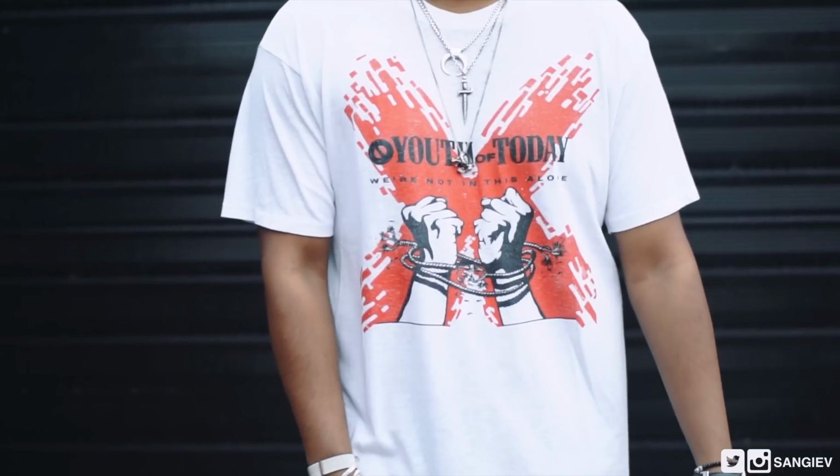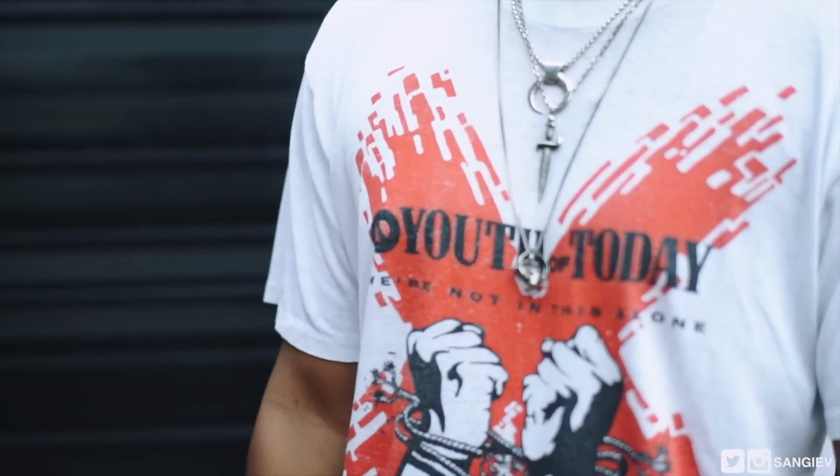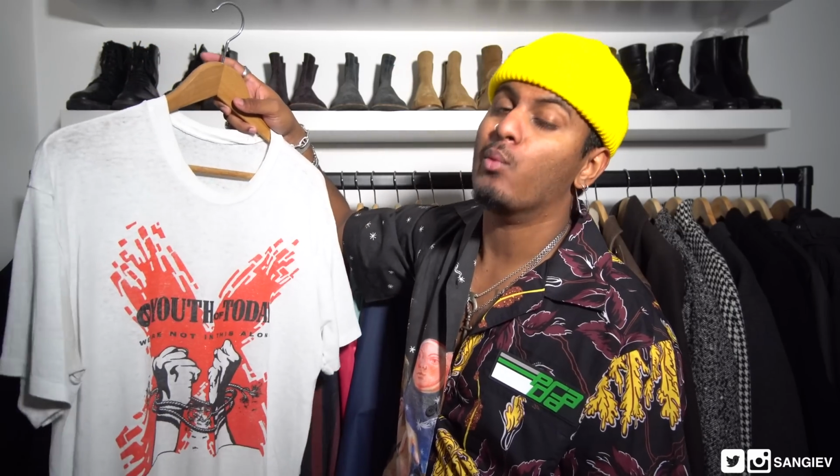Now, I'm going to be completely honest with you. I had absolutely no idea that this was a record. I thought this was more of like a political saying or political vintage tee. And then at the till point, the guy was like, oh, I absolutely love this record, man. I was like, okay, me too. Once I listened to it.